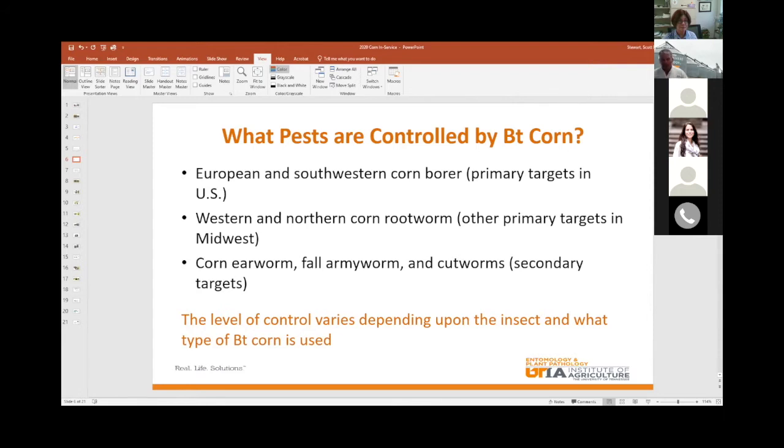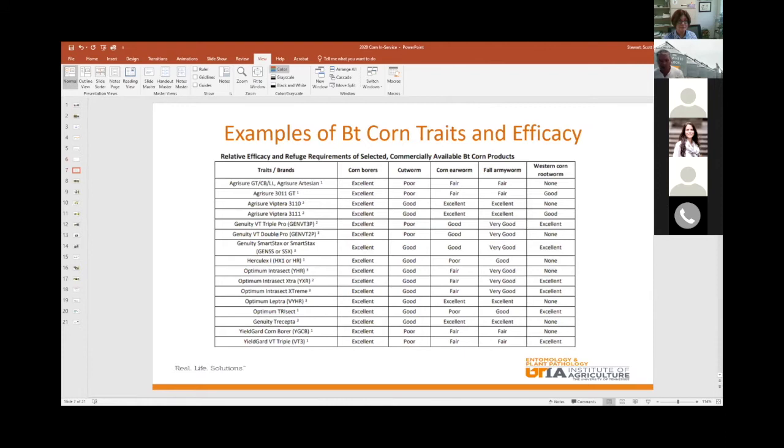The level of control of these pests, again, varies depending on the insect and what type of Bt corn is being used. So if you go to our insect control guide or our online resources, you're going to see a list of examples of Bt corn traits and their relative efficacy on these various pests. You'll notice everything that I would recommend or that we would plant in Tennessee has excellent control of either European or Southwestern corn borer. You should not need any supplemental insect control. You just do not see damage. And in fact, in my experience, if you see damage of corn borer in a Bt cornfield, you found a non-Bt corn plant. They're just that good.